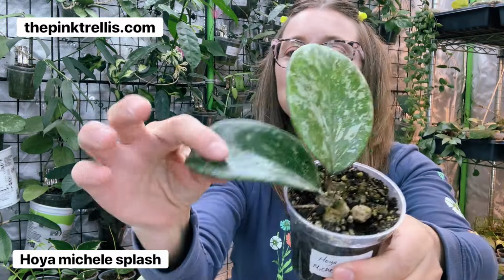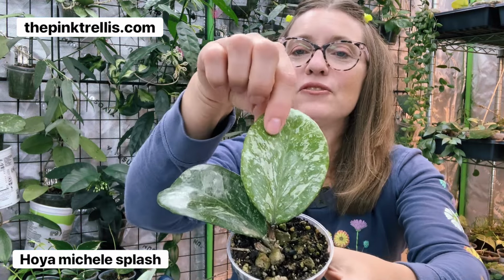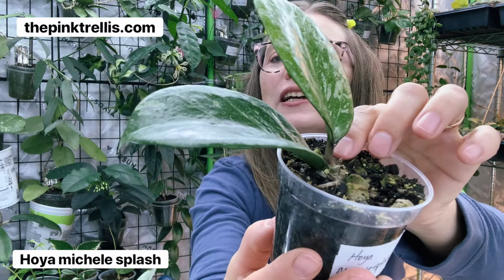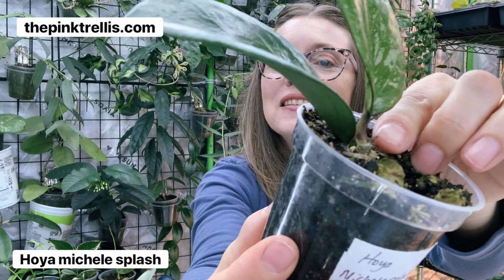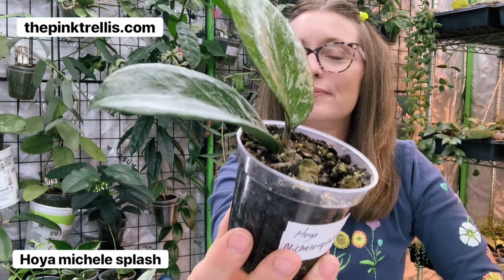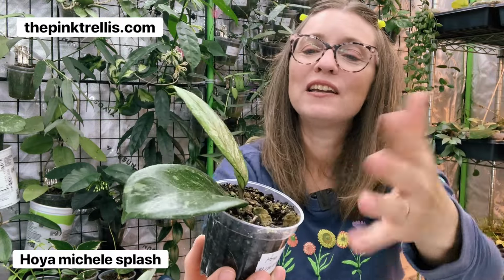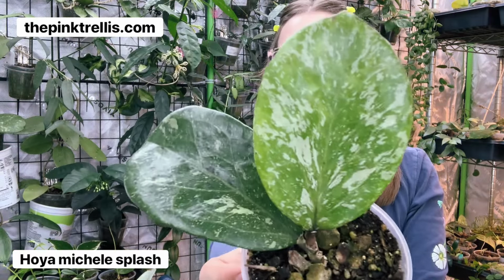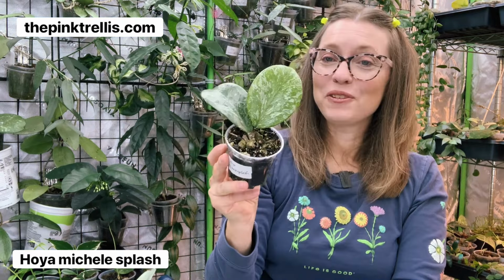This is the newest leaf it grew. So this was the original leaf when I made the propagation, and then it popped out this new leaf here. And I don't know if you can see, but right here is the growth point where a nice long vine is going to be growing out, and more leaves will be growing out of that vine. So Hoya Michelle Splash in this week's shop update for the first time.